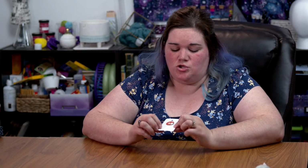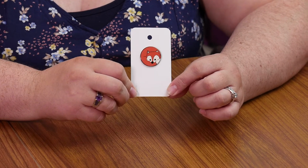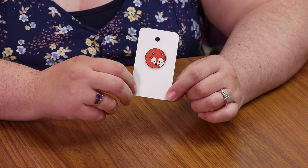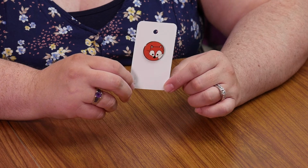Oh, I forgot to show this. This is a little curled up fox pin that I got at the Leading Men Fiber Arts store. I just thought it was cute. So there's a little pin. I need to figure out what I want to do with my pins. I've got so many from fiber fairs and ordering them online and whatnot. But I don't have a good place to display them, or a good bag to hang them on to carry with me to fiber festivals.